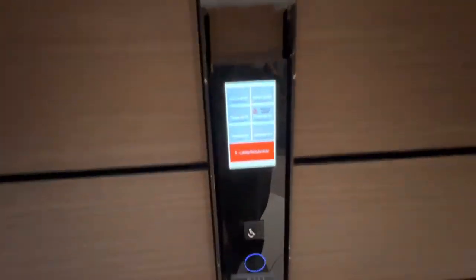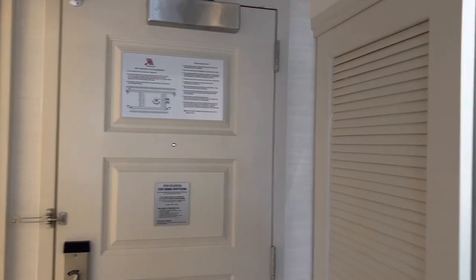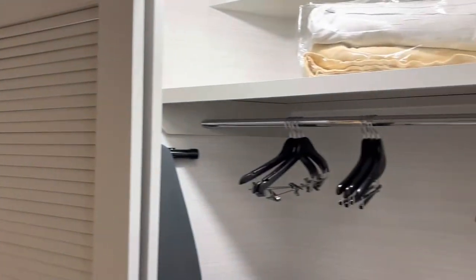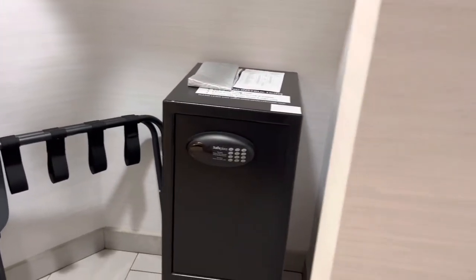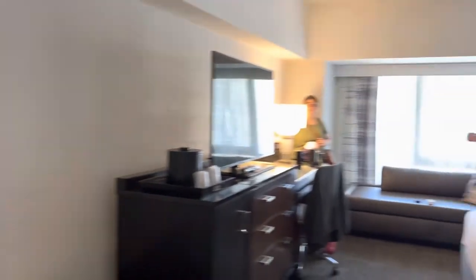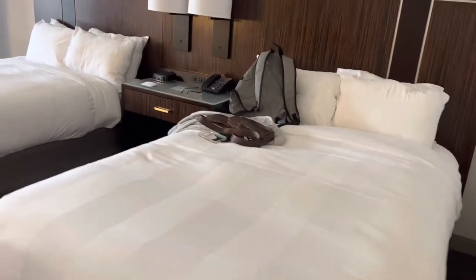And now a quick tour of our hotel room. All right, so we're starting here at the door. We have our closet hanging, and that's where your safe is. And we're heading into the room. We can connect to the room next door. There's Dana and Sarah. All right, so we have two double beds.